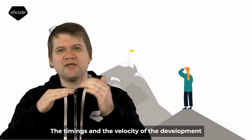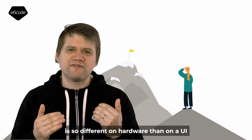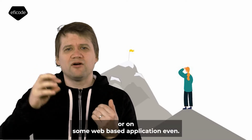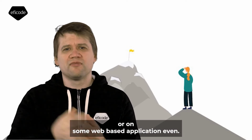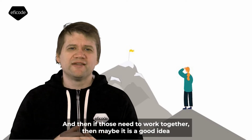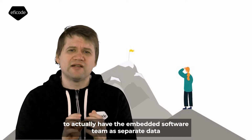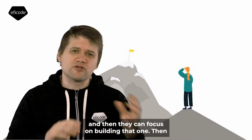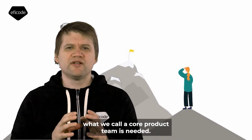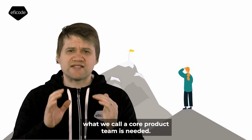The timings and the velocity of the development is so different on hardware and maybe on a UI, on some web-based application. And if those need to work together, then maybe it is a good idea to have the embedded software team separated, and then they can focus on building that one. Then quite often this what we call a core product team is needed.